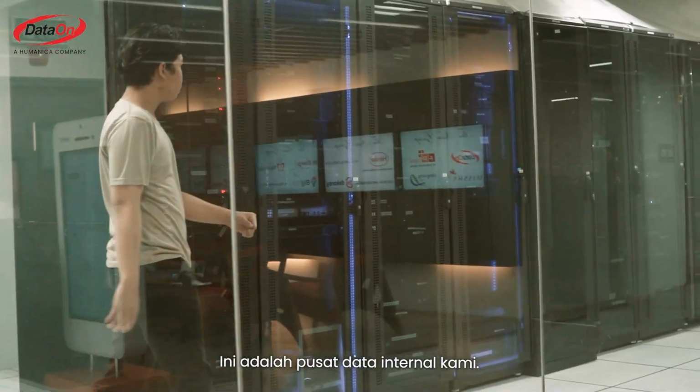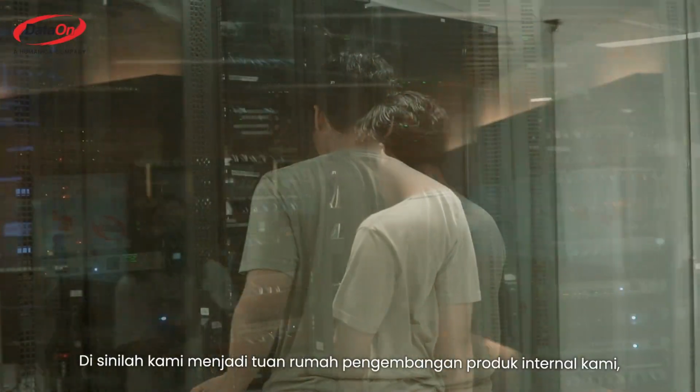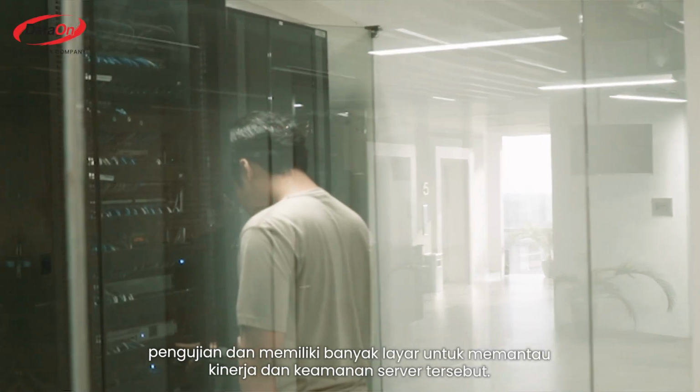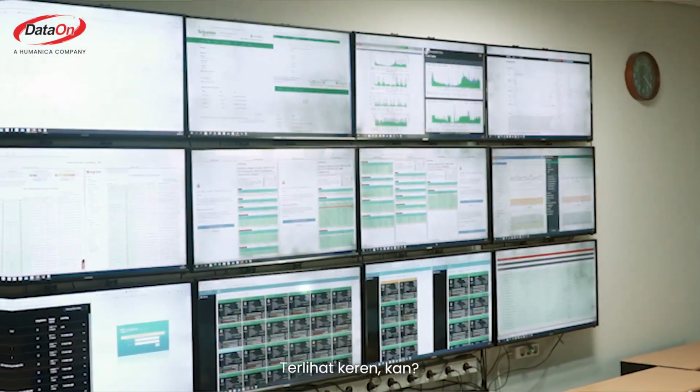This is our in-house data center. We have more outside the office. This is where we host our internal product development, testing, and have many screens to monitor server performances and security. It looks cool, doesn't it?